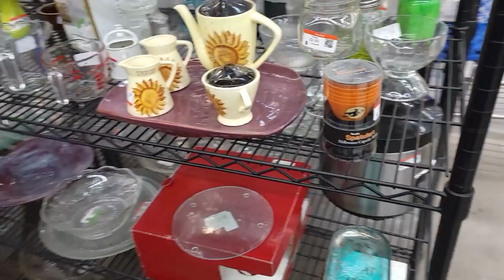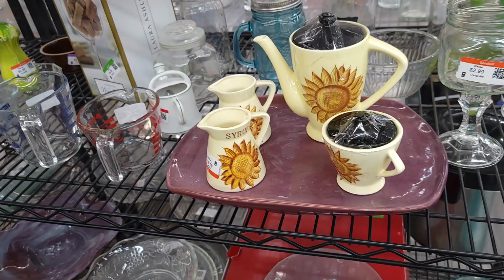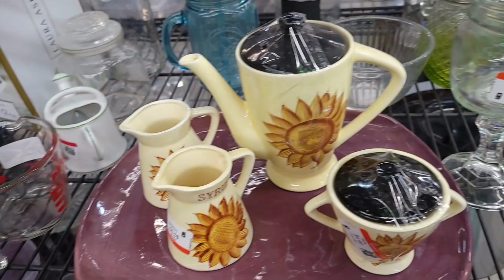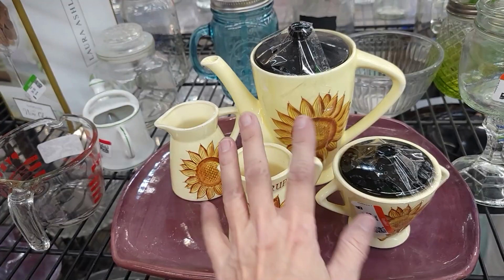Spatulart Halloween cupcake molds. They're silicone, which are kind of groovy. And we have a sunflower set. That is a weird feeling porcelain. 5, 4, 4, and 8. Yeah, just can't do it. I mean, to sell the set would be $16 to sell this for maybe 25 to 30 at the most. That just doesn't work for resellers.